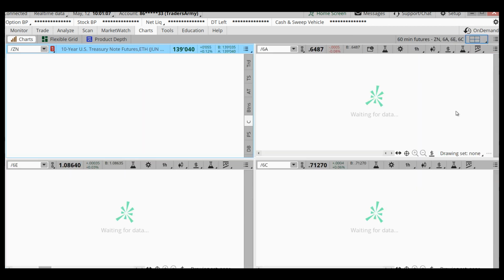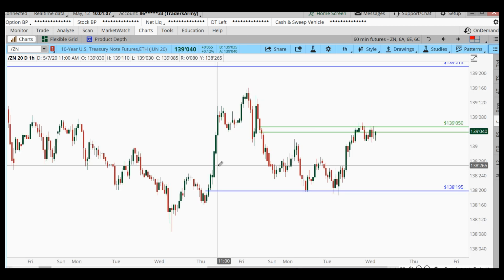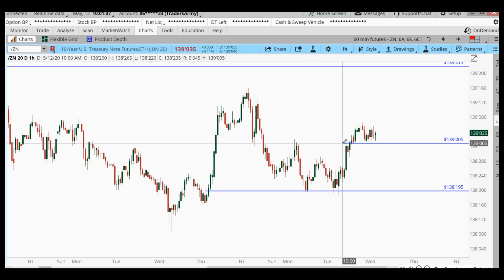Moving on to bonds as well as currency markets. In our ZN, price did rally up to our supply. 1, 2, 3, 4, 5, 6 candles later, we had gone nowhere. And this happened in our Globex session, so you may or may not have gotten into that position. But now we're just chopping along through that zone. Once again, the 6 candle rule helps to keep us out of trouble in that one as well. Although it still hasn't failed, it's definitely shown some weakness.